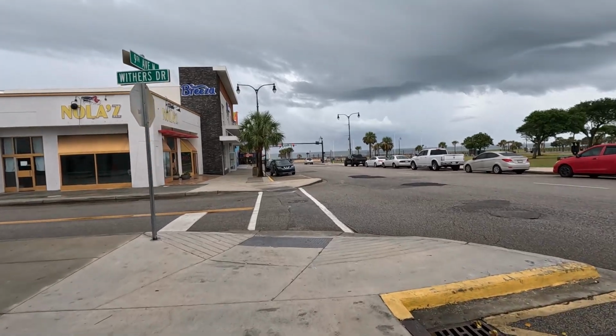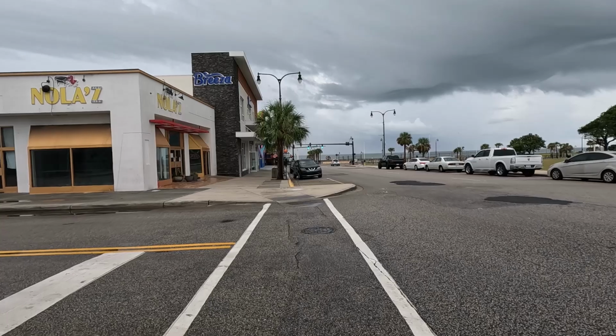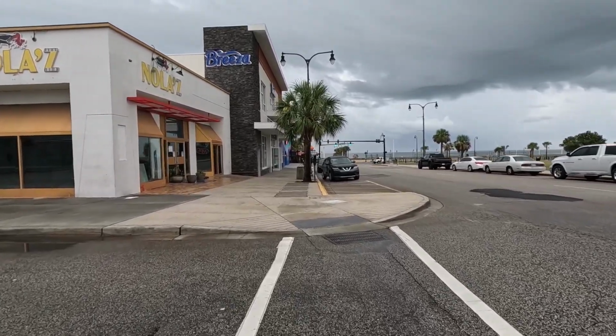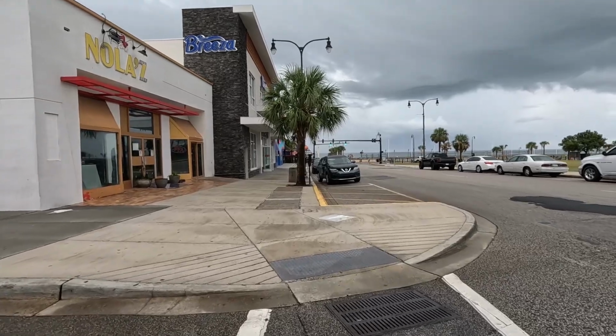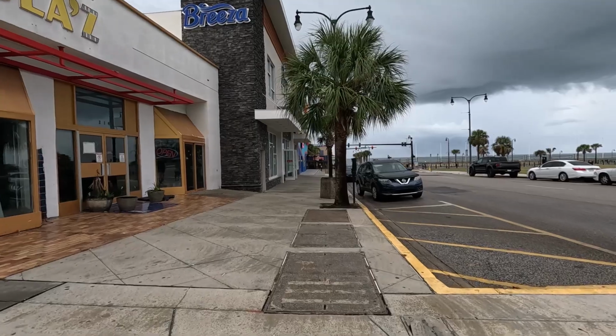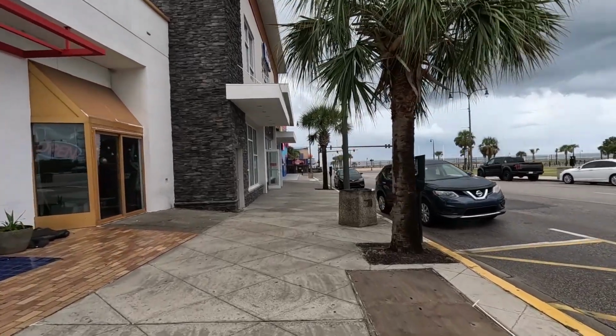A lot of preparations have not taken place yet, so you're not going to see a lot of prep. This is not supposed to have high winds, so this is not the kind where you're going to see people boarding up businesses and things like that. The big danger for this storm is storm surge and flooding. Those are the main issues with this storm.